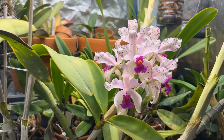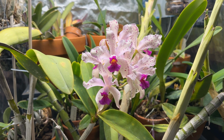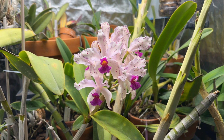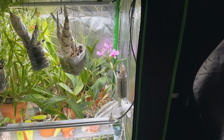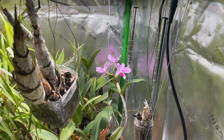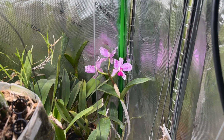Anyway, this is one of my favorites, and I have one more that is just blooming for the first time right now. Let's go take a look at that one. And here's the first bloom that's really cool. This is a Flammea, and this is the first Flammea that I've ever seen.